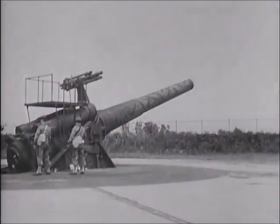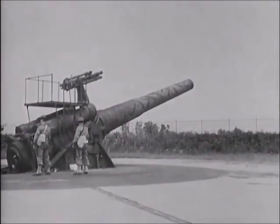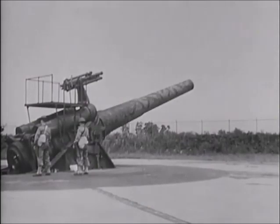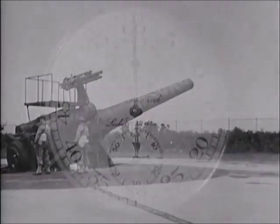It takes about 55 seconds to depress the gun from the firing position to the loading position, load it, elevate it to the firing position, lay it, and check it. Let's time this gun section.